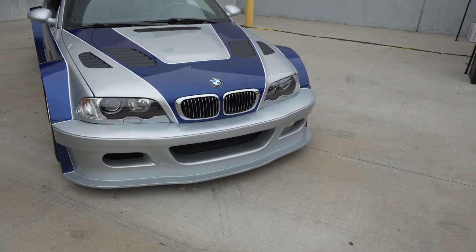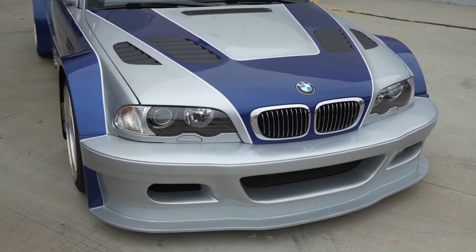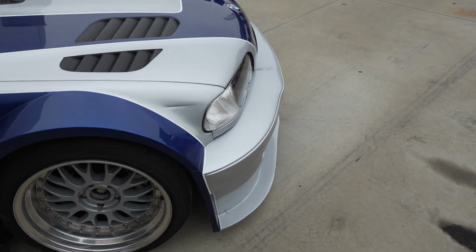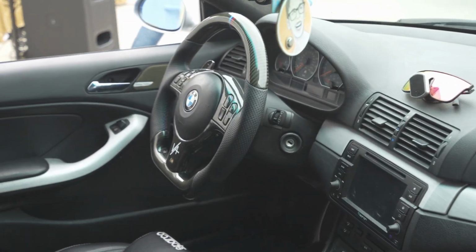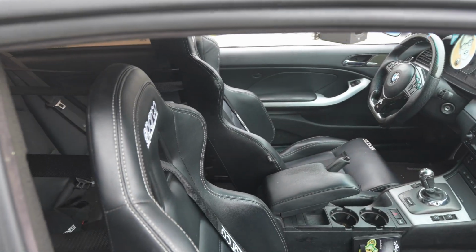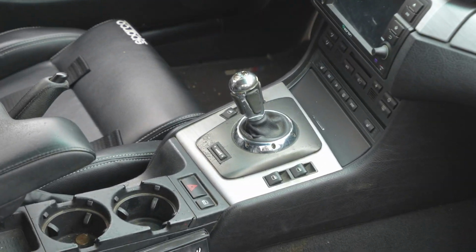So getting a closer look, we can see that it has a GTR styled bumper. I guess they made it themselves, because I don't know where to even source these from. And look at the interior, it looks really clean actually. It's pretty basic but pretty clean, with sparkle seats and actually an SMG transmission.